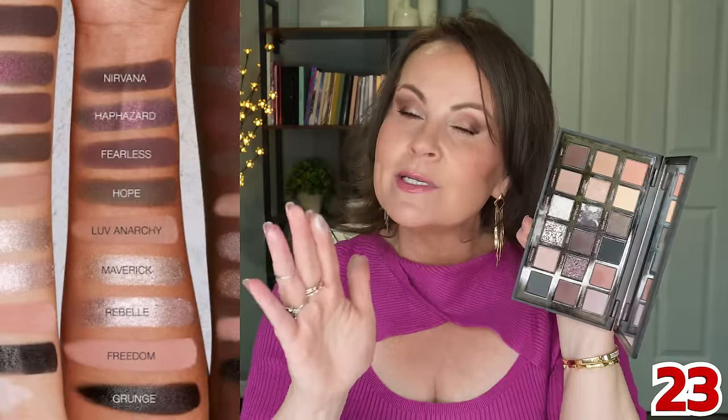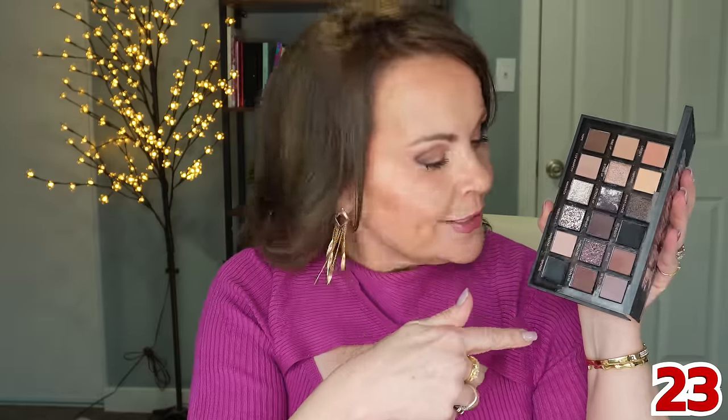Now, Huda Beauty came out with the Pretty Grunge palette, and when I first saw this, I was like, nope, ain't gonna do it. But guess what? I got sucked in when I went down and I swatched it. Now, when you look at this, you're thinking, those are dark colors, Melissa, and you're right. So again, if you're somebody that is medium to the very deepest, you're gonna love this palette. And if you've never tried a cool tone palette before, you're gonna love this palette. So give it a try.